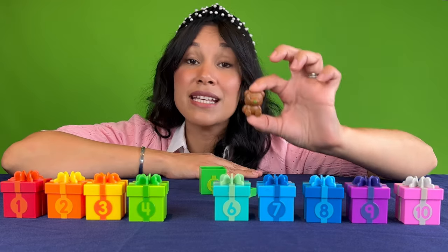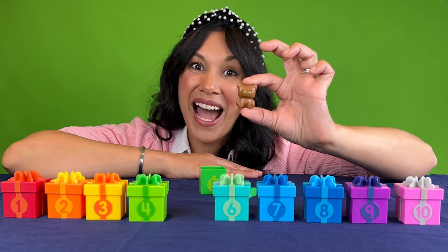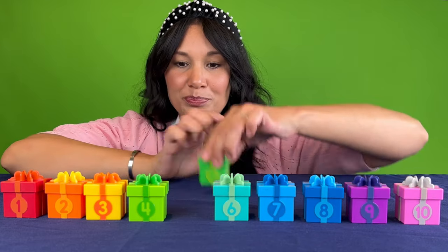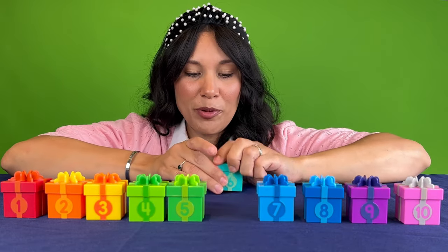This teddy bear is the color brown. Wow. We haven't talked about the color brown yet. Let's put you back in, little bear. Okay. The next present.